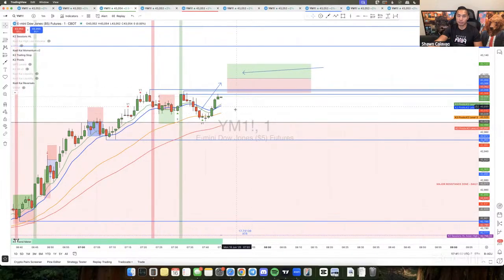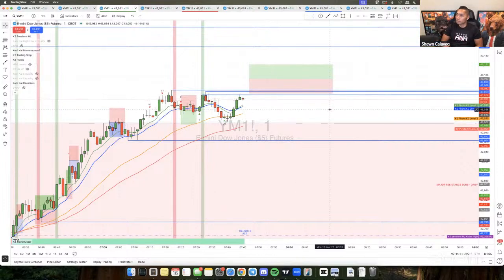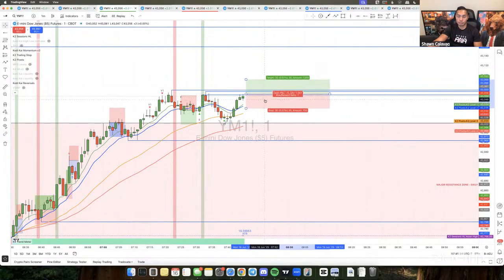Didn't close above it. It's making its way back up now. Sam says, hate when price gives me middle finger by 7 pips. I know. It was close, but not close enough, right? Didn't even retest the resistance here. It got pretty close to it, though. Again, if you guys are looking to take that MPSV2, possible opportunity right there.